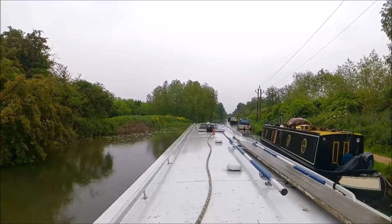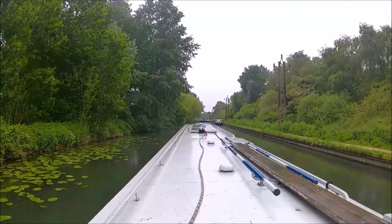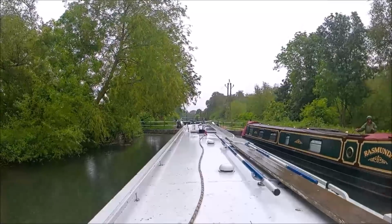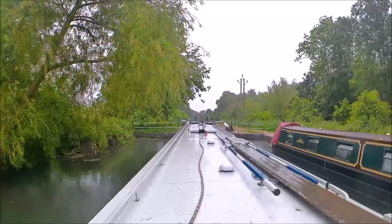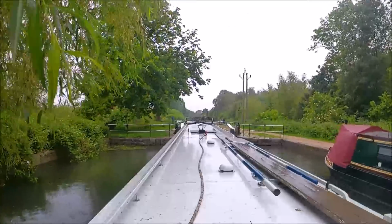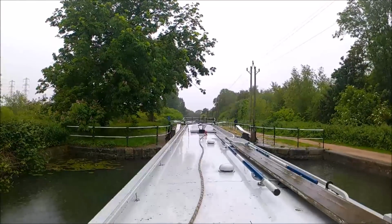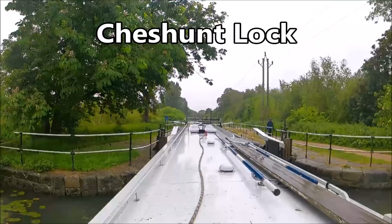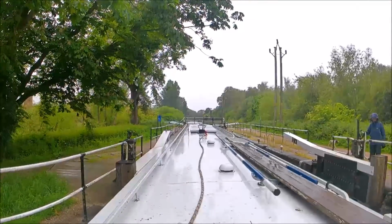The weather doesn't look too promising today. When I looked at the forecast, they said light rain for an hour, but we'll see. This boat on the right, Rasmunda, was waiting for me to come through the locks with them. It usually makes it a lot faster if you pair up with another boat and you go through the locks. This is Cheshunt Lock.